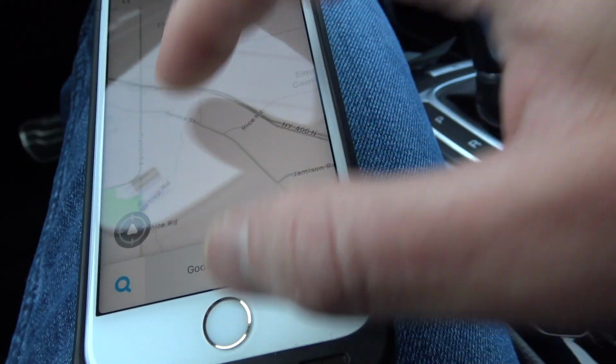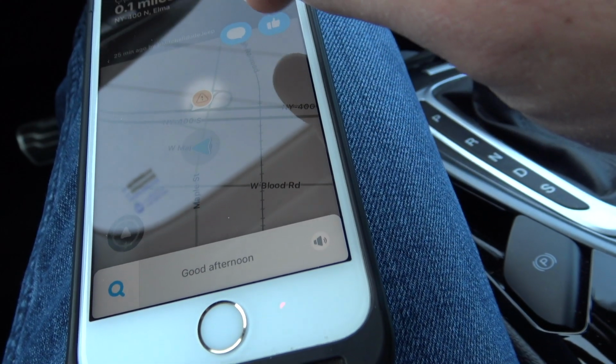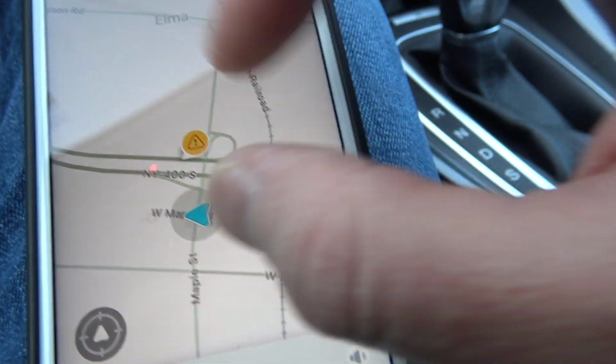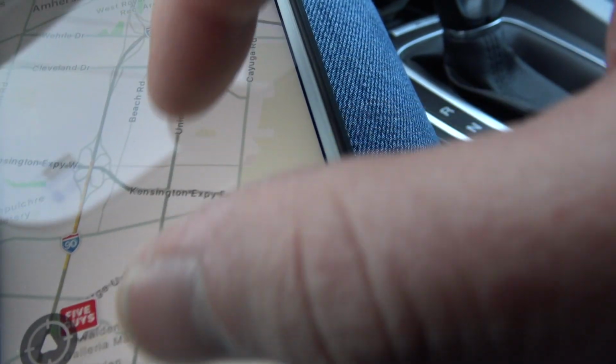But you don't have to be using it for navigation to see these things. You can actually just scroll through the map. You don't even have to be in a car, and you can see around you, or really anywhere, where somebody has reported that there is a police officer. So the WAZE app is a really nice way to avoid getting pulled over without using a radar detector.